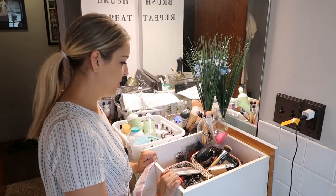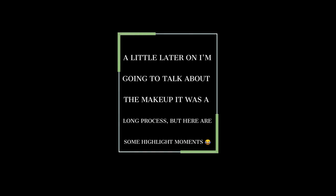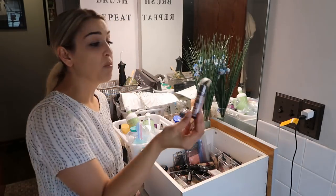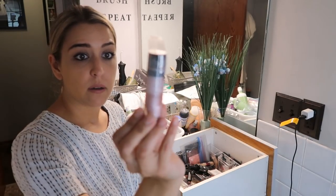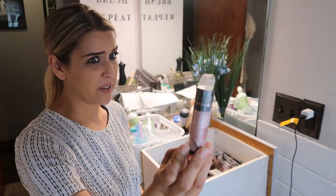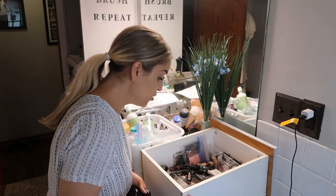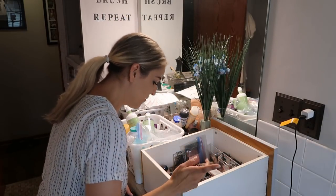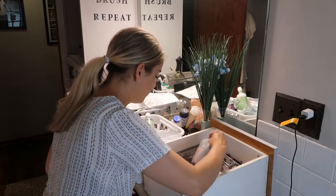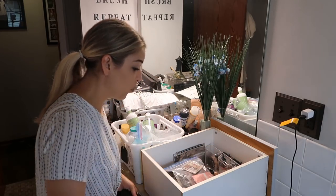No, well, hold on. This is brand new. It's never been opened, but I want it. How many highlighters do you have, Danielle? One. So I can have two. I'm keeping this. Where's the other highlighters? No, I have another highlighter. Well, when I find it, we'll get rid of that one.